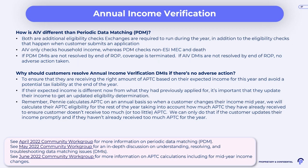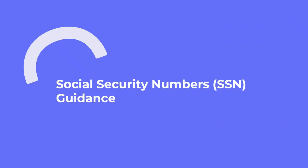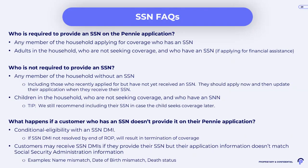Okay. And then we can go ahead and go to the next section, which is actually, I'm going to hand it over, I think, to David Thompson, our Director of Policy. Yep, thanks, Hannah. So I know there's been a lot of questions about Social Security numbers and who is required to input those in the Pennie application, and other questions. So in this section, we aim to answer those questions and hopefully provide some clarity around this issue.